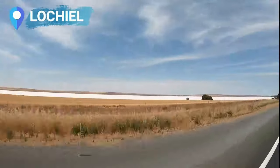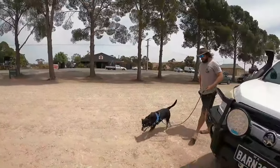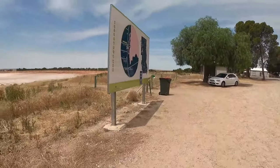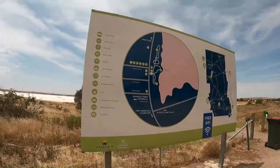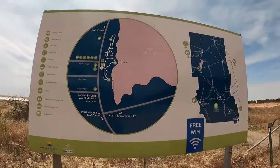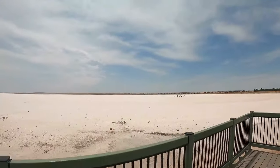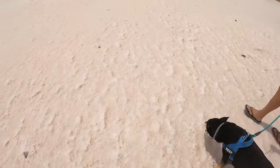So we read in an ancient resource, aka Wikicamps, that not too far from our location, there was an elusive Australian Loch Ness Monster. Apparently, the scholars have said that Lochiel, the Loch Ness monster, likes to frequent this pink salt lake. So we took a walk down to the viewing platform to see if we could spot him. So the hunt was on.